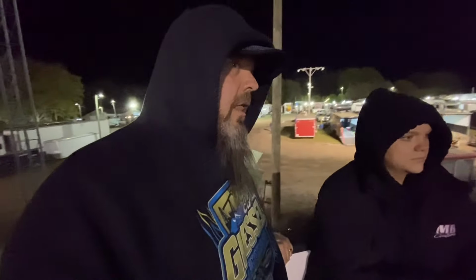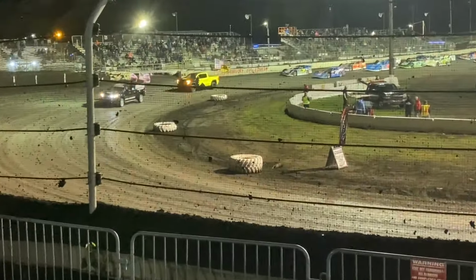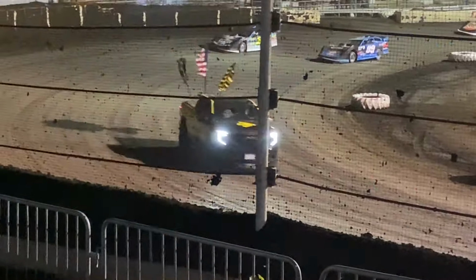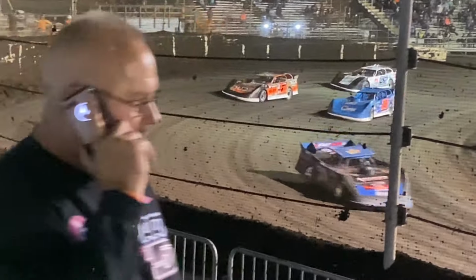There are 90-something total cars, maybe 100 tonight. 40 in our class, 40 in the Supers. Here come the Supers coming around. I should know a lot of these guys, but I really don't. I know Brian Shirley on the front row outside. Pete Shelton, second row outside.